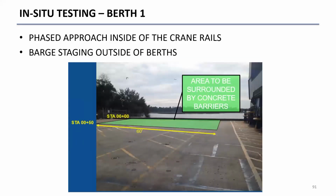This is just a topside view of what it looks like. It was wide open at the time of this photo, but in general, if we have operations going on, you've got trucks parked there or even containers or hatch covers put down in these areas. So anytime we were testing in this area, we were losing operational space.